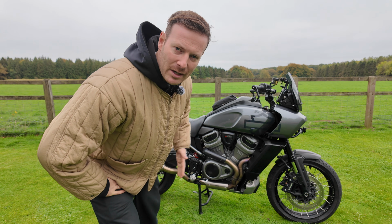Reason number 8, we're getting juicy now. Battery placement. What were they thinking? Would you like to take a guess at where you think the battery is placed on this bike?